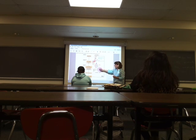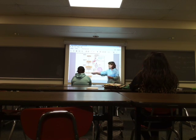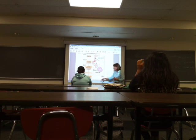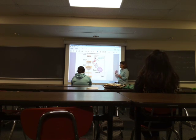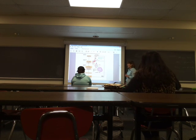Our sustentacular cells, the ones inside the seminiferous tubule, are going to be stimulated by follicle-stimulating hormone, and they secrete a product called ABP, androgen binding protein, which binds to the testosterone that's been released. And then that modified testosterone comes back around and stimulates the actual spermatogenesis and the development of the male sex characteristics.